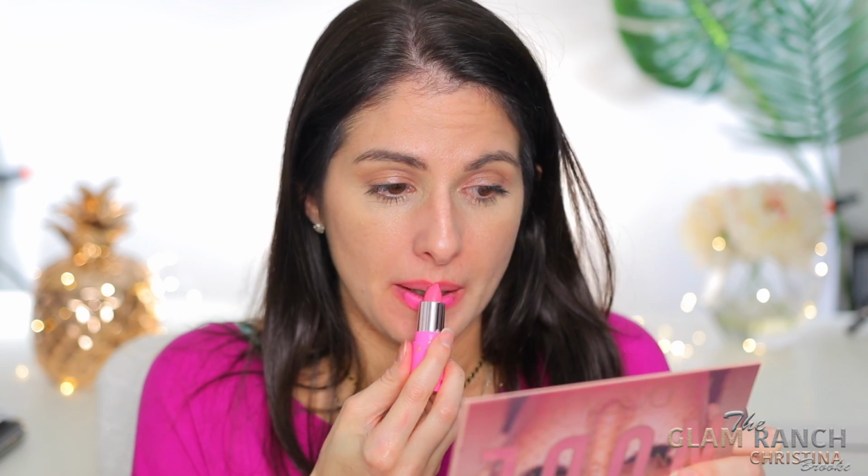Holy crap, that's pink. That's super pink. But like I said, with the right lip liner, I think I could probably make this work. We'll see. I'm sure I'm going to be able to make this work with the right lip liner.